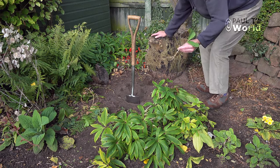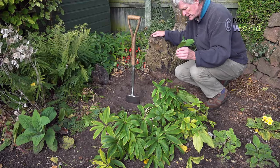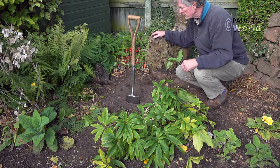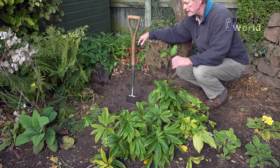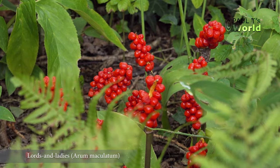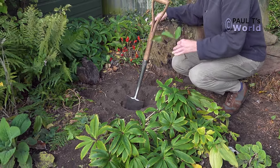People say they're quite invasive, but funnily enough, they're not invasive in my garden for some reason, but I love these little plants. What else have we got? We've got hellebores at the back there. All these have self-seeded. I haven't planted any of these. We've got the lords and ladies there, growing nicely. I got those from a friend years ago. She didn't like them in her garden, so I said, oh, I'll have them.